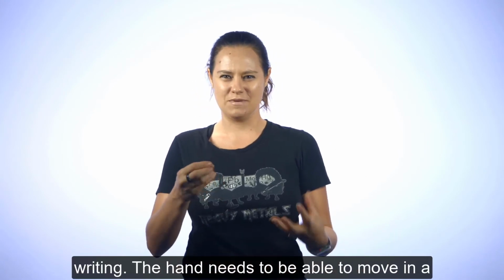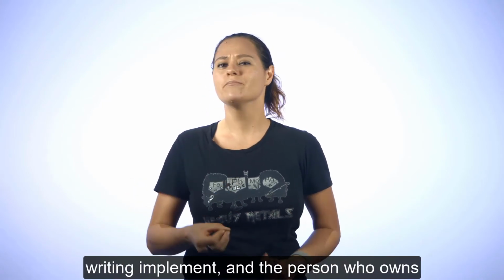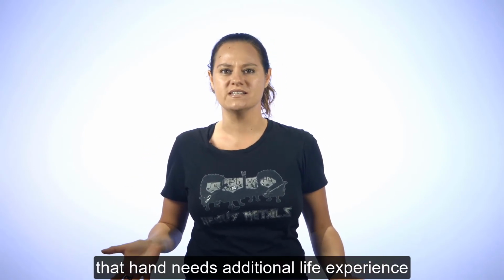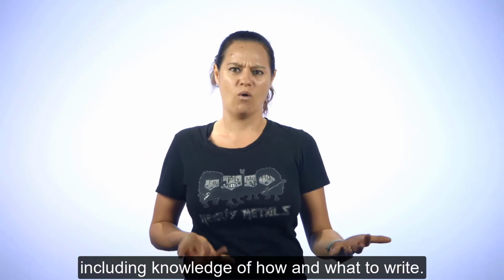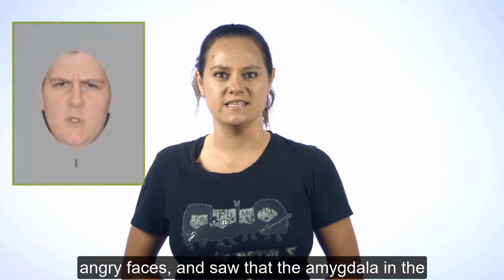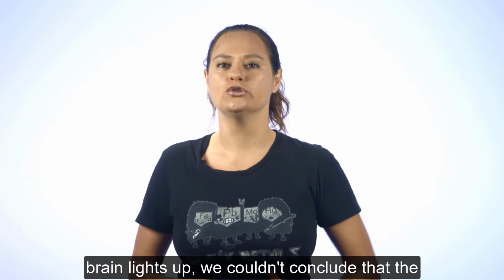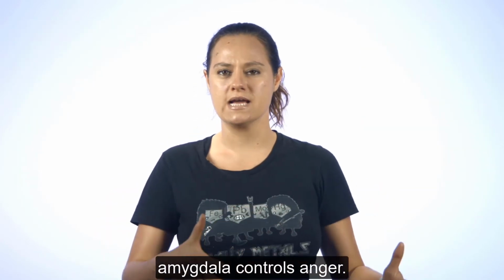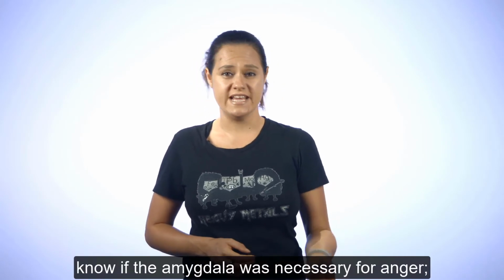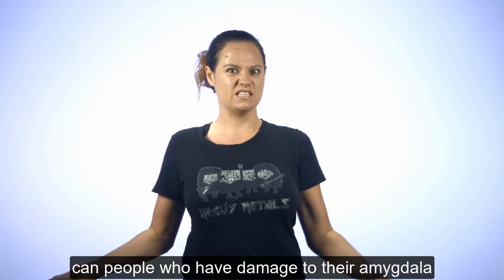The hand needs to be able to move in a certain way, it needs to be able to grip the writing implement, and the person who owns that hand needs additional life experience, including knowledge of how and what to write. Just like this analogy, if we showed people angry faces and saw that the amygdala in the brain lights up, we couldn't conclude that the amygdala controls anger. Without doing more research, we wouldn't know if the amygdala was necessary for anger. Can people who have damage to their amygdala still feel anger?